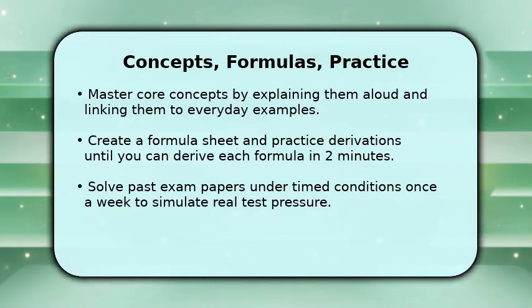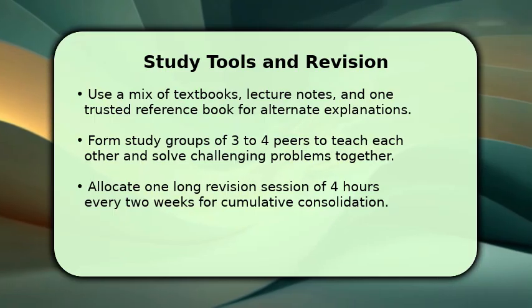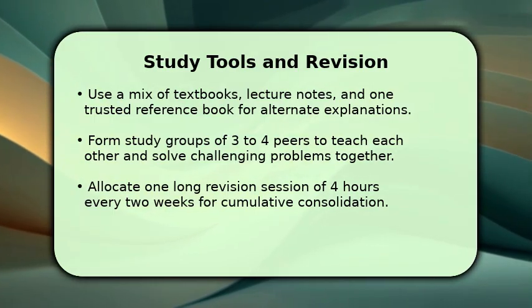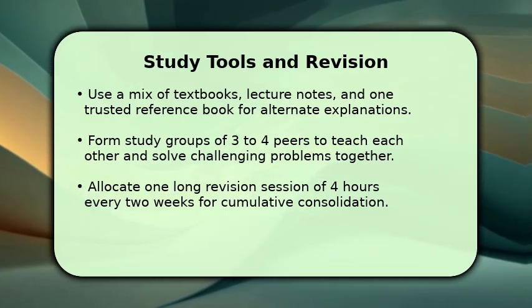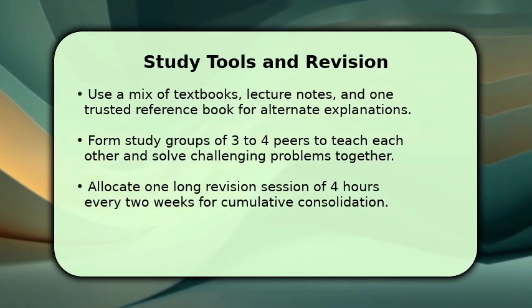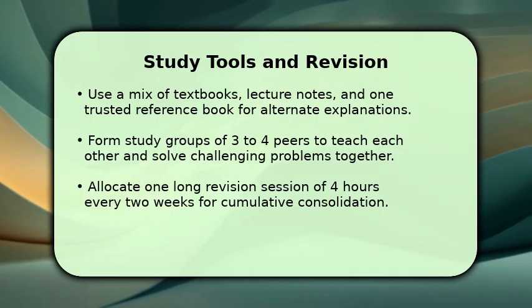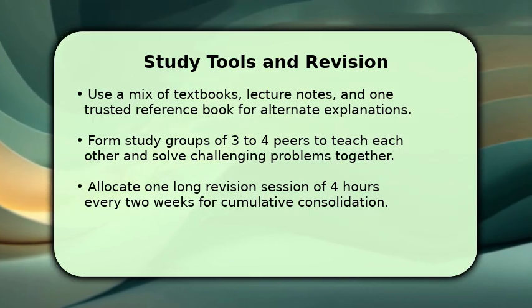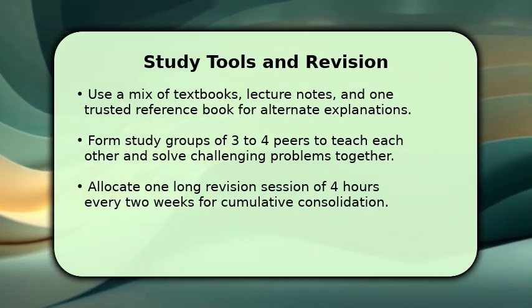Choose high-quality resources and organize study tools for efficiency. Use a mix of textbooks, lecture notes, and one trusted reference book for alternate explanations. Annotate margins and highlight assumptions. Form study groups of 3 to 4 peers to teach each other and solve challenging problems together, rotating roles so each student explains one topic.